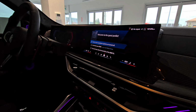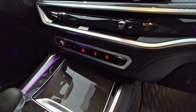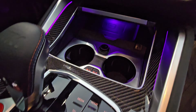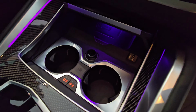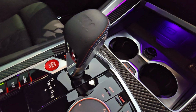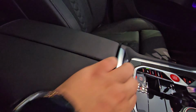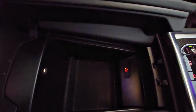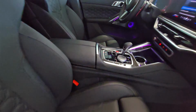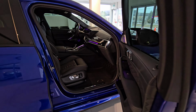We have the curved display with iDrive 8.5. There's your vents over here as well. And down here, there is a wireless charger, 12-volt plug, USB-A, heated and cooled cup holders. There is your M gear selector with the tricolor stitching on it. Red push start button. We also have some more carbon fiber here. And if I press this, you'll see inside there's a USB Type-C charging port. The armrests also heat with the heated seats on both the center console and the door as well, which is sweet. Let's shut this door and we'll open up the driver door next.